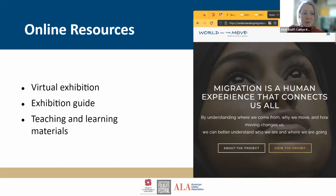And then the teaching and learning materials, again, we're really building out that website and collecting sample syllabi, reading lists, podcasts, anything that could be used either within a classroom or by families or people who just want to take a deeper dive into this topic. And a lot of that is coming soon. Within the next few weeks, we should have some of that on our website.